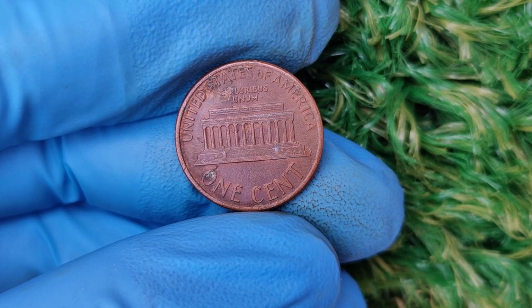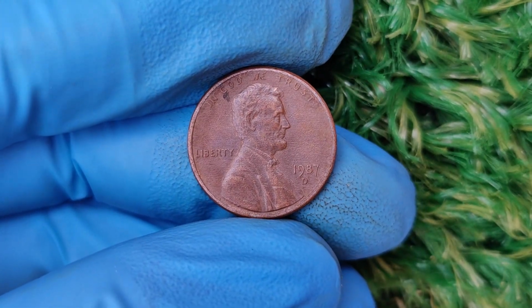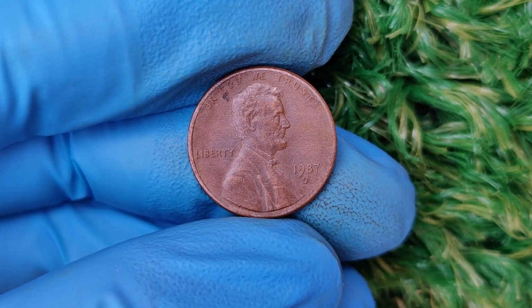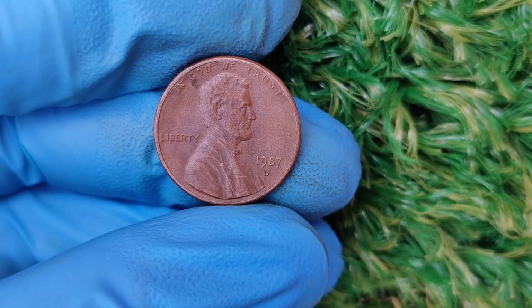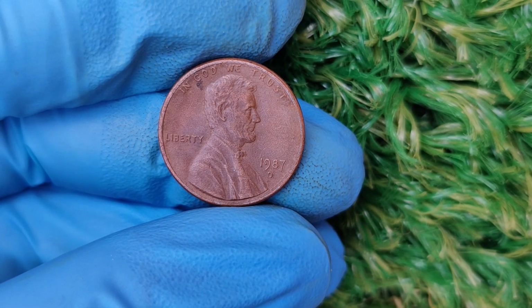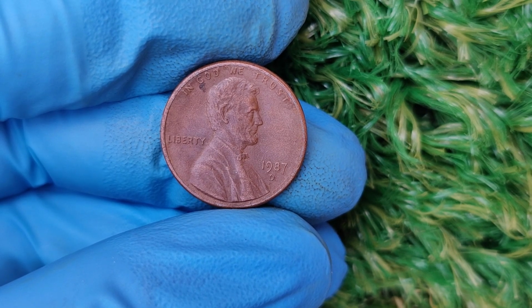And this particular penny is one of the most extraordinary error coins ever discovered. Cut to animation showing a penny being struck at the mint, followed by visual glitches like double strikes and misalignments. The specific 1987 penny we're talking about is a double die error.